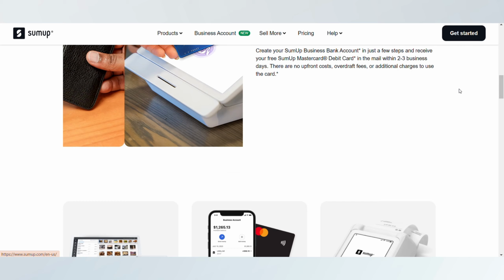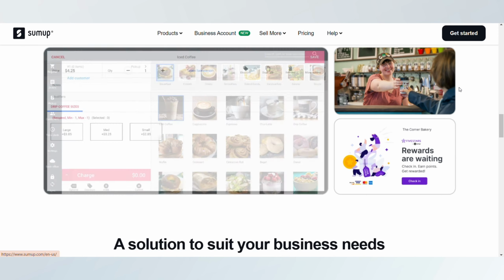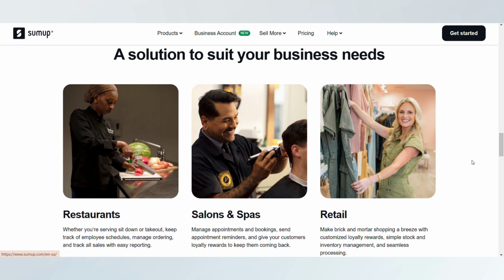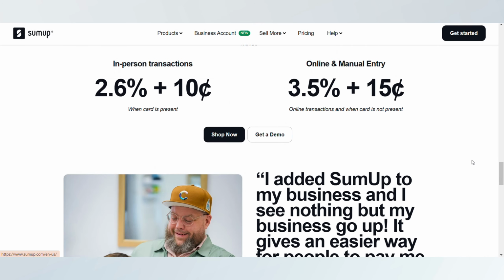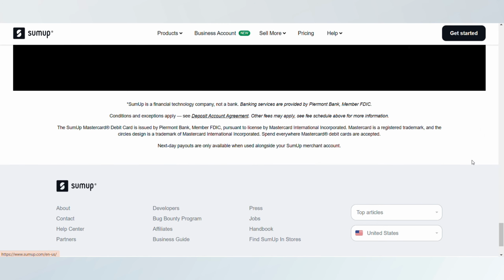SumUp versus Square UK. Which platform is actually better? In this video, we'll compare SumUp and Square UK, two popular platforms for small businesses looking to streamline payments.